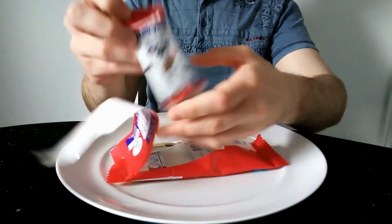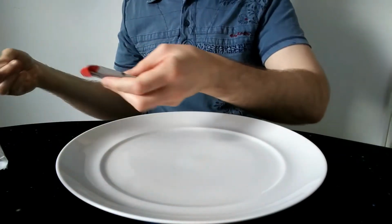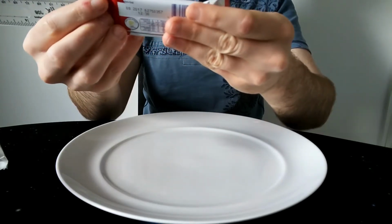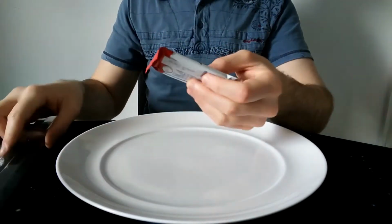Okay, so you can see they're quite small bars, quite big flush. So they're in snack bar territory really here. So you can see, I mean, huge flourishes here. The flourish meter is going off the scale, so 11 centimetres with the flourishes.